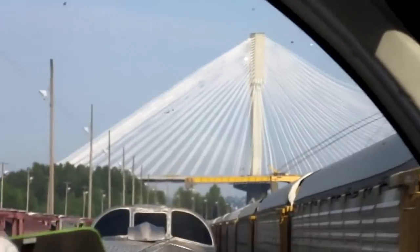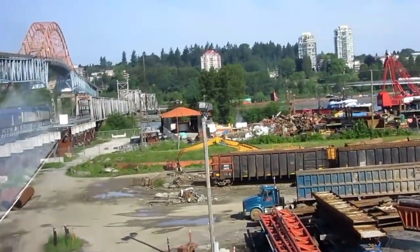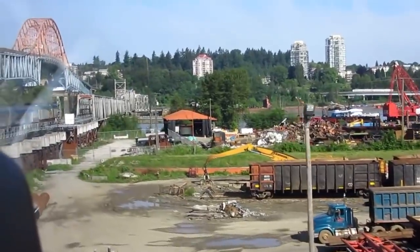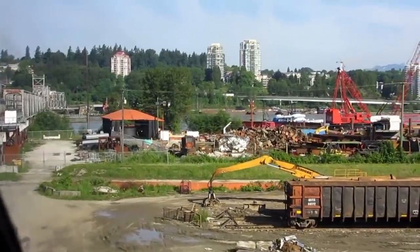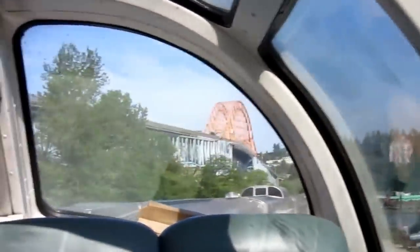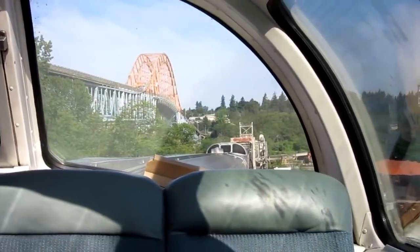The suspension bridge here is the Highway 1 bridge. Along the Fraser River, the tracks finally go over a swing bridge alongside the Highway 1A bridge, and you're into the actual part of the land that the city of Vancouver is located on.